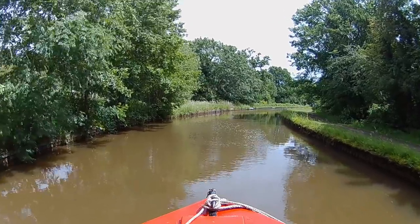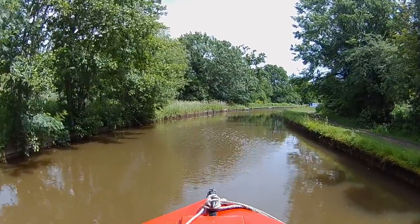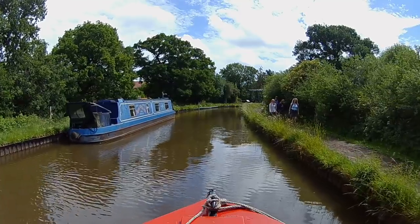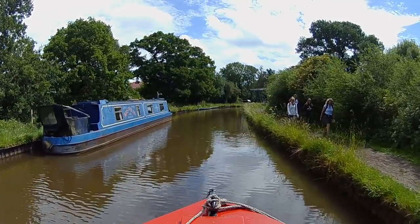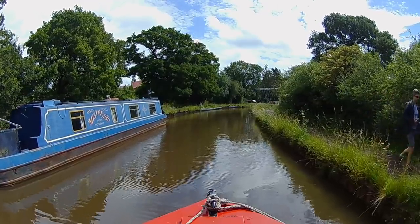The town of Whitchurch can be accessed by walking across the upcoming lift bridge and taking the towpath down to Whitchurch. I'll be doing a vlog on the four Llangollen arms and the Montgomery Canal on my way back.